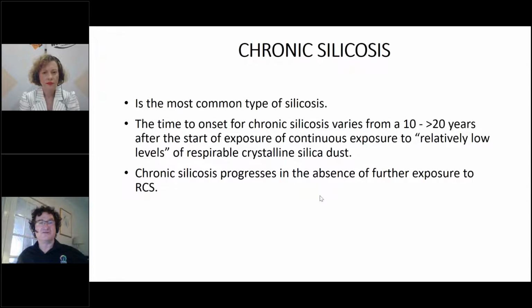Chronic silicosis, that's the most common form. It's not quite so spectacular, so you don't tend to hear about this quite so much in the media as you do for that acute onset. However, the time for onset for chronic silicosis varies from 10 to 20 odd years. There's a long time after your initial exposure potentially, but that can be due to relatively low levels of respirable crystalline silica dust exposure. The chronic silicosis process, again, you might have been exposed ages ago and then no further, and yet the silicosis can still progress.